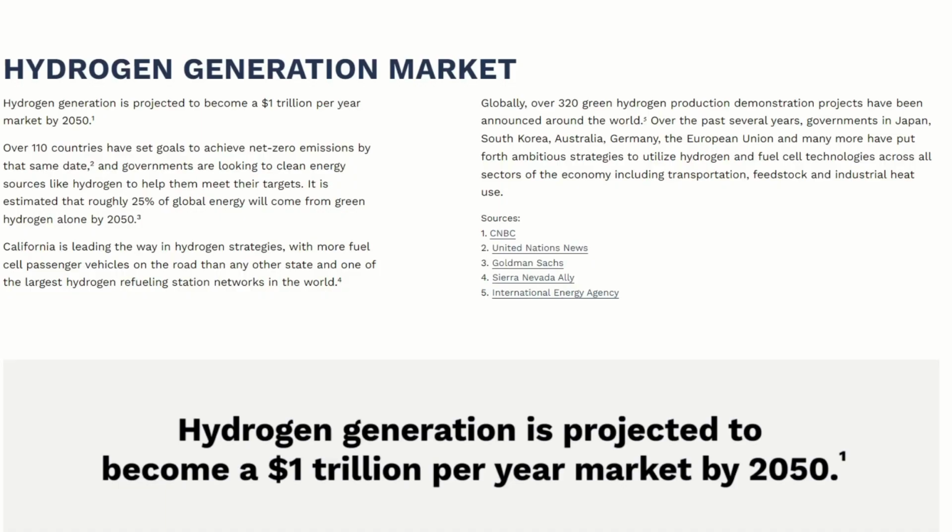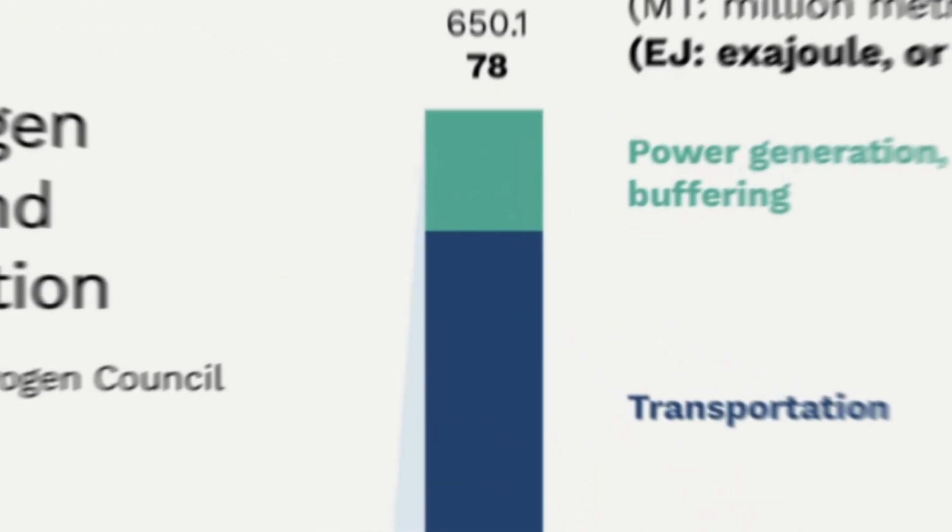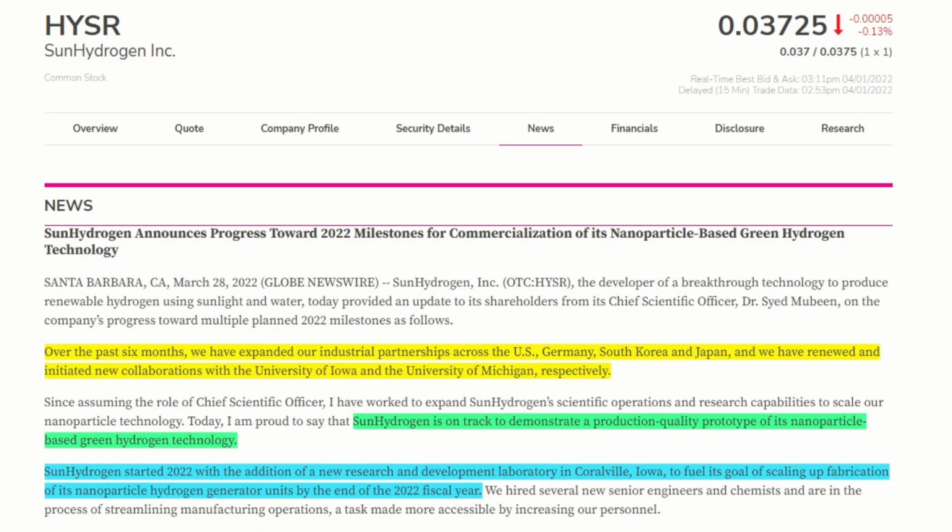Hydrogen generation is projected to become a $1 trillion per year market by 2050, as many countries have already set the goal of becoming net zero emission over the next 20 years. Earlier this week, Sun Hydrogen CEO provided a 2022 update.